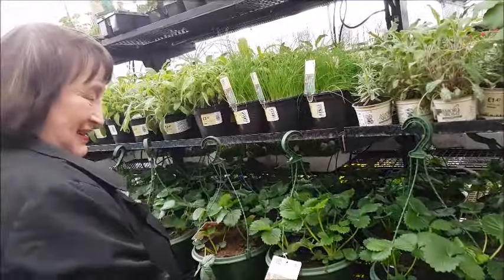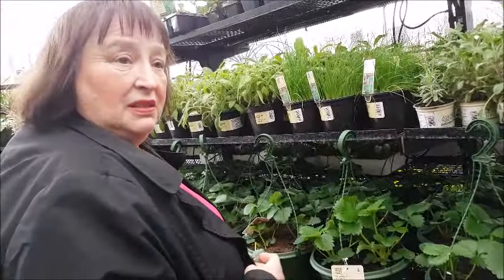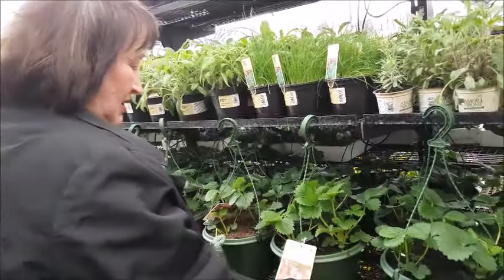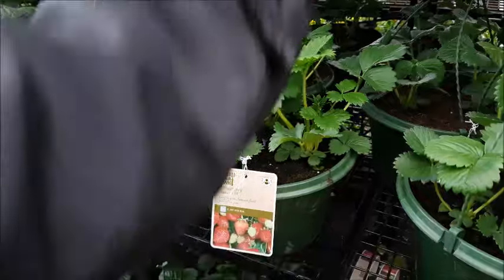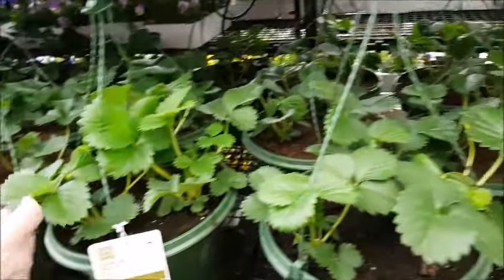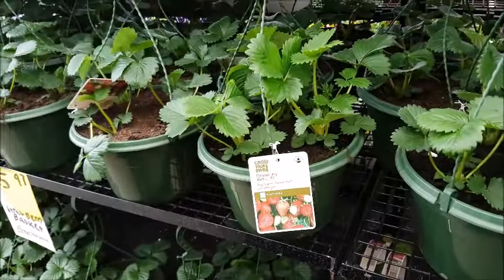Oh, we haven't done our strawberries. Me and Nathan got some strawberries. We hadn't planted them. Did you do them? Oh, yeah, you did do them actually. Grow your own strawberries. Look, a hanging basket hanger with strawberries in. Yeah, but we've already got strawberries. How many strawberries do we need? Oh, we like strawberries. I've never seen one in a hanging basket before. Look, that's easy. They just probably hang down.